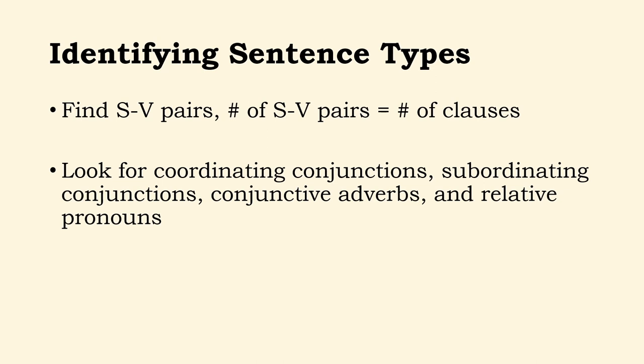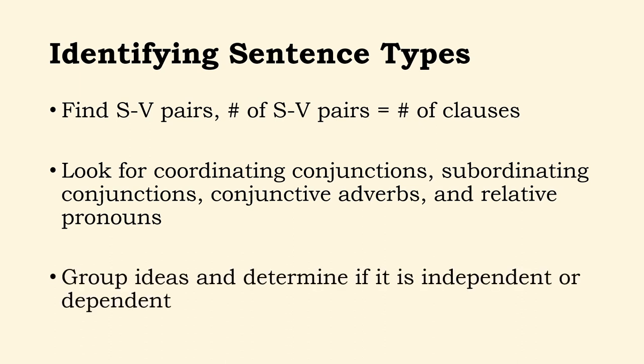Keep in mind, though, that there are words that can play double or even triple duty. So if a word is a coordinating conjunction in one sentence, it might function as a preposition in another sentence. So it's important that after you've found the word, you really think about what its function in the sentence is to identify whether it's going to help you identify that sentence type. And then finally, once you've found your subject-verb pairs, you want to group those ideas together and then determine whether that group of ideas is an independent clause or a dependent clause. Or in other words, does it make sense by itself, or does it need the other part of the sentence in order to make sense?